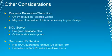Document ID service, just something to consider. This service does run at the site collection level. It's not guaranteed that you will have unique IDs across the entire farm. I haven't seen a lot of collisions there, but the probability is there, and I don't know the exact probability of getting those collisions, but it's just something you definitely want to consider.